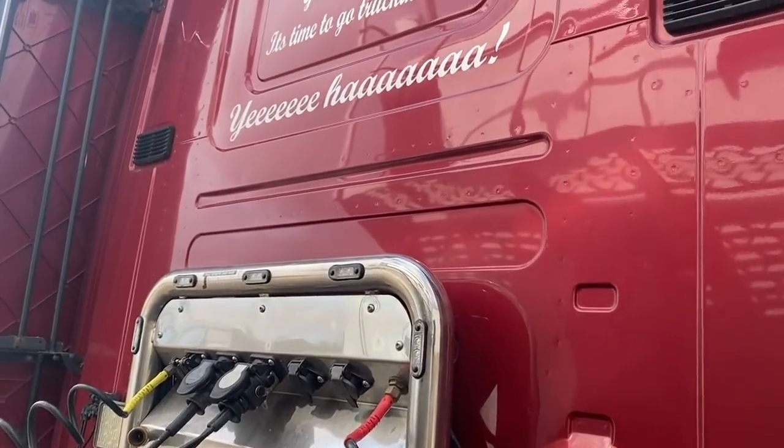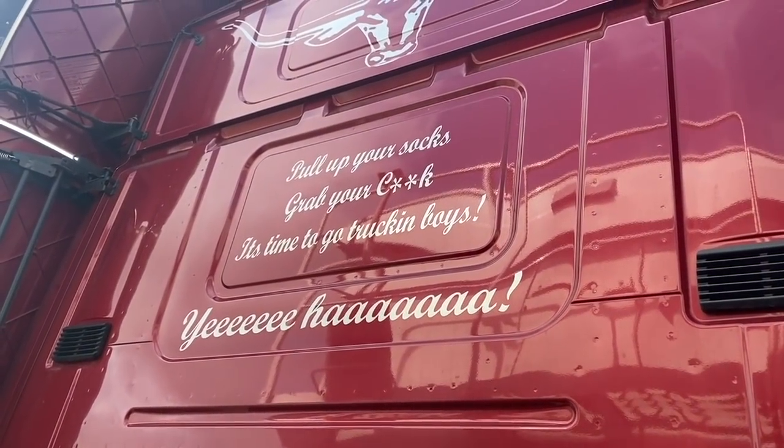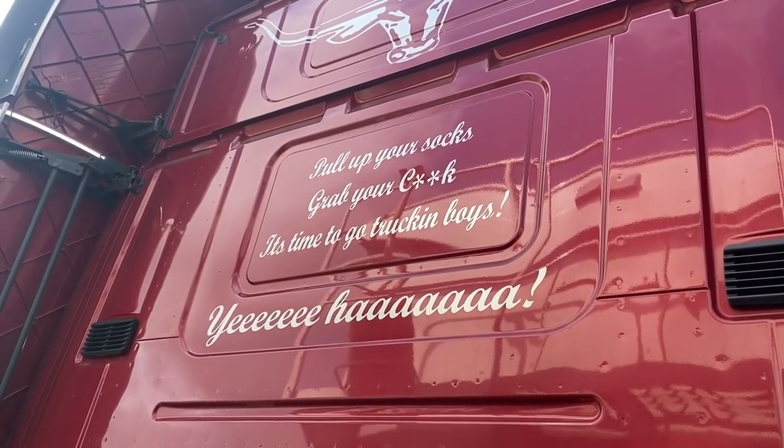He's got a funny quote on the back of his trailer. I'll try and get a video of it. I'll ask him. There you go. Yeehaw. He saw the back of his lorry there. It's actually his friend's lorry, not his. He's nicked it for the day.